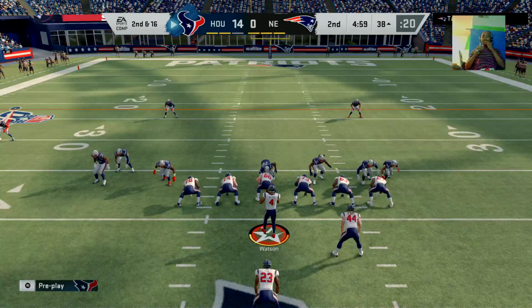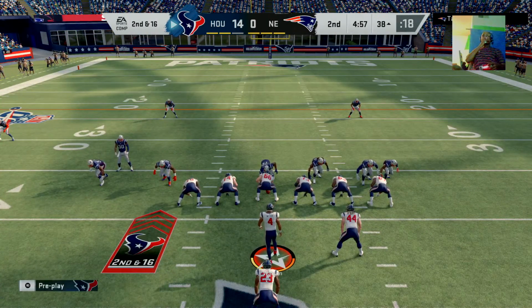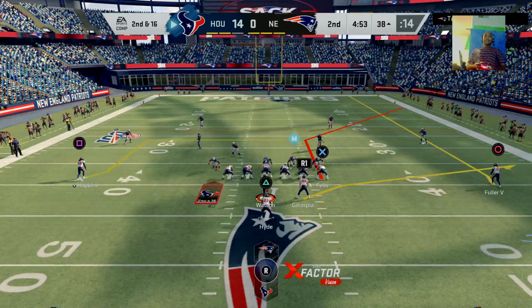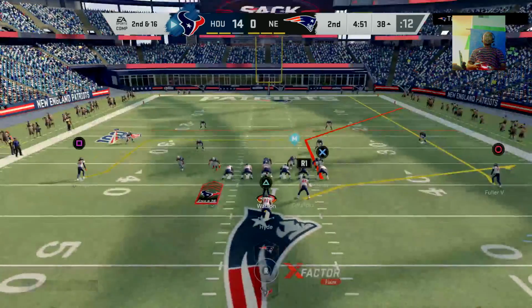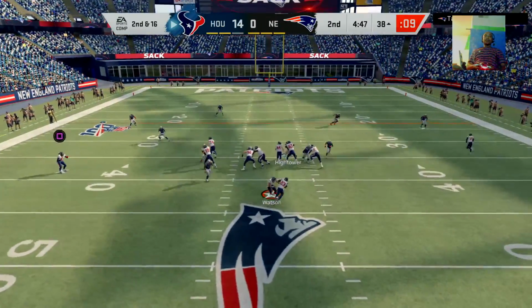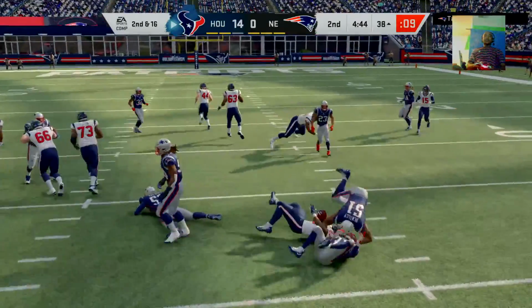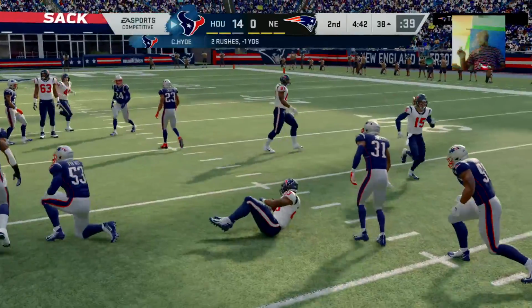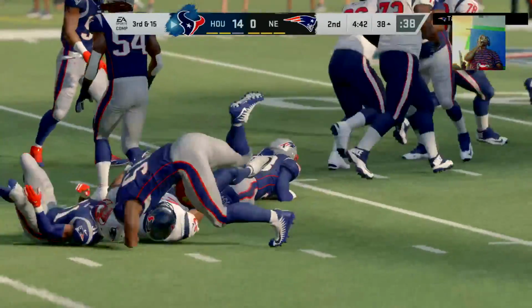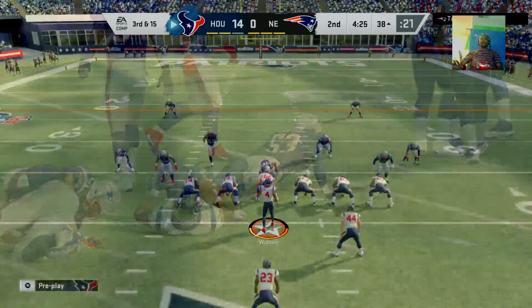So 2nd and long, and got to be careful not to fall out of field goal range. Mike 51, Mike 51. From the pistol, they'll run with Hyde. And they won't fare much better here as he maybe gets back to the line. Nothing there, no gain, and now they're looking at a 3rd and 15.